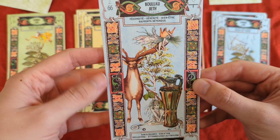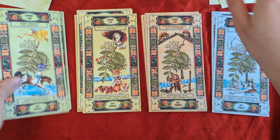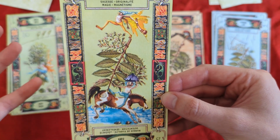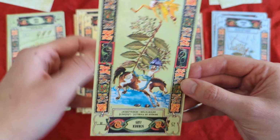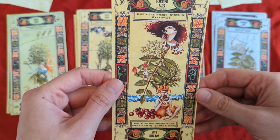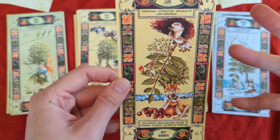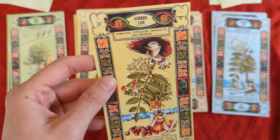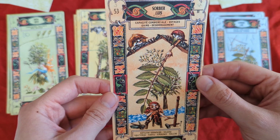And so to me, even though it's a fully illustrated deck, it reads a little bit more like a pip deck, because the scenes you're seeing don't correspond to the Rider-Waite-Smith images. What you're getting is really just some foliage and then some elementals. And then you also get the keywords, which I will say don't really align with the Rider-Waite-Smith meanings, but I actually really like reading with the keywords.